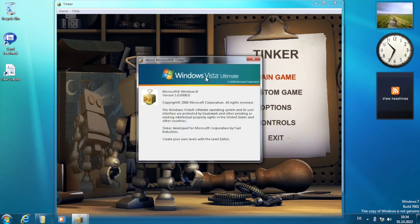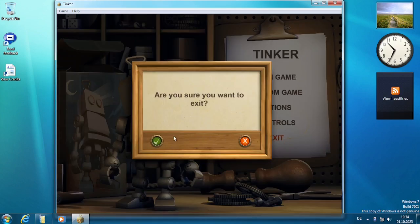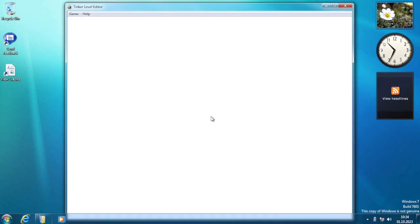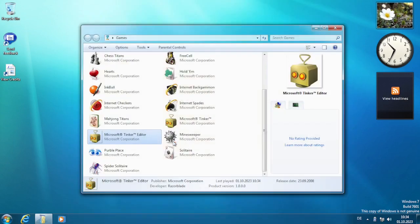It actually says Windows Vista Ultimate and I did not change this, since it's hard coded, it doesn't use a default Vista dialog. And of course there's a Tinker Editor with it as well, which I do not know what it does. I think you can make custom maps with it. Just launch it. Yeah, it's a level editor. You can make a custom level with that.